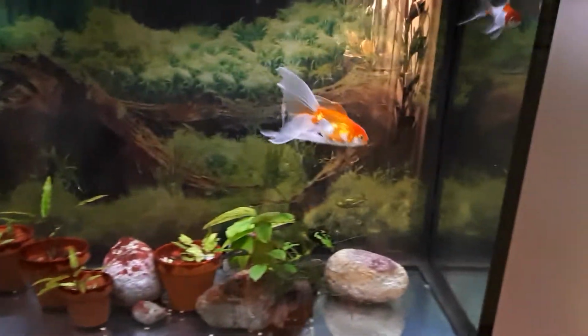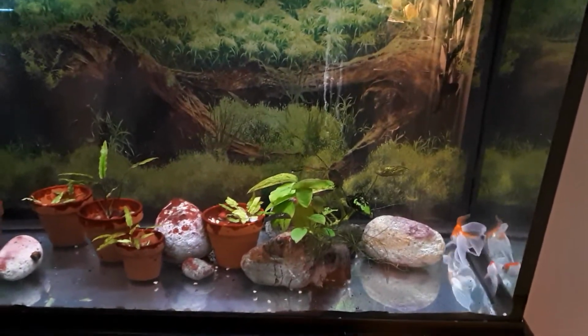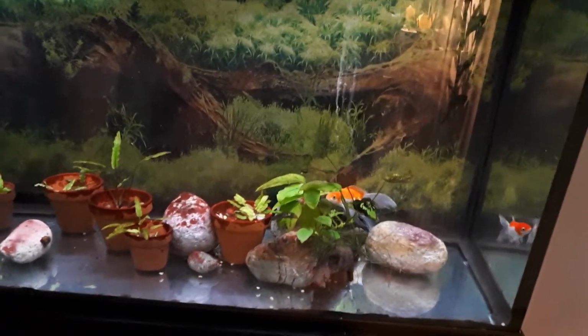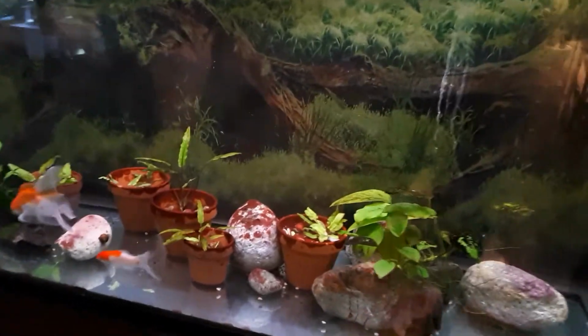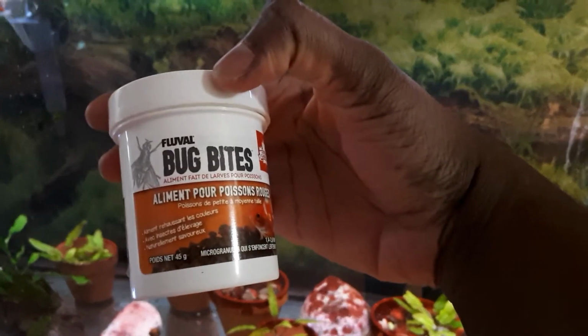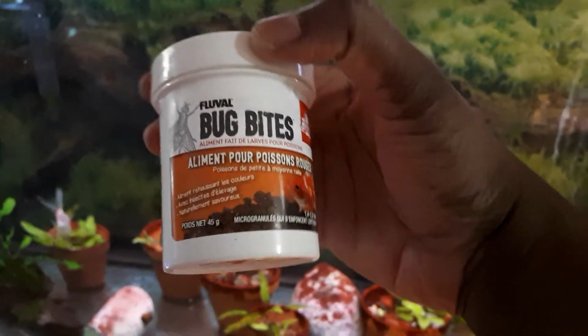So right now for supper, because it's almost 9 o'clock in the evening or at night, I'm feeding them Fluval bug bites for goldfish. Okay, I'll show you in case you don't know what it looks like. I'm feeding them this stuff, which they love. This is for goldfish, and it's literally what it says: bugs made into little pellets, I guess.